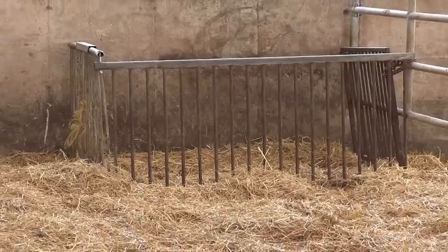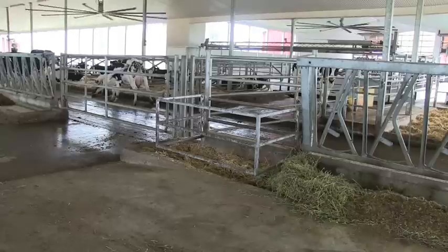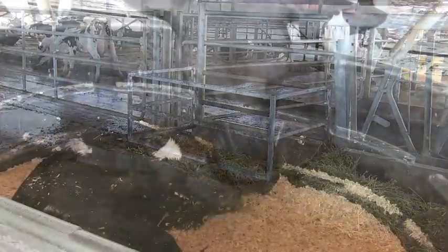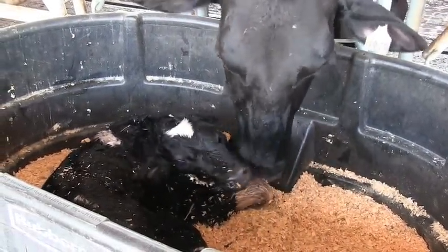One of the recommendations that we've implemented or suggested is to go with some sort of housing unit where you can separate the calf from being able to suck the dam, but allow the dam to still have interaction with the calf. So something like a low gate in the corner of the pen where the mother can still lean over and lick the calf and mother the calf, but the only colostrum that the calf is going to get is delivered by the farmer.